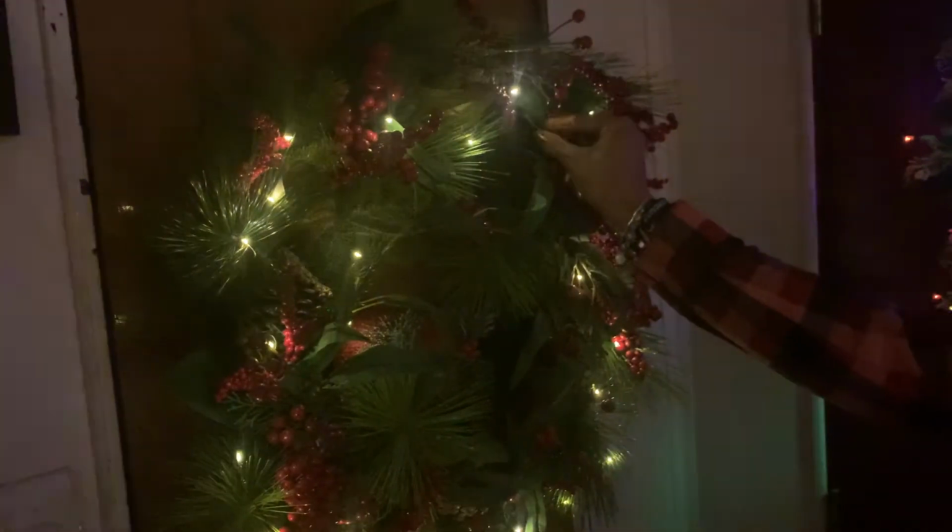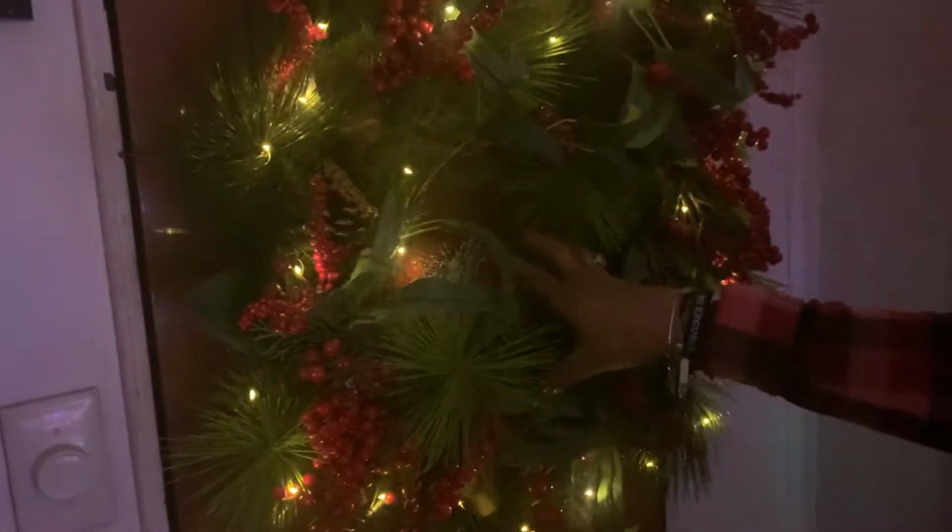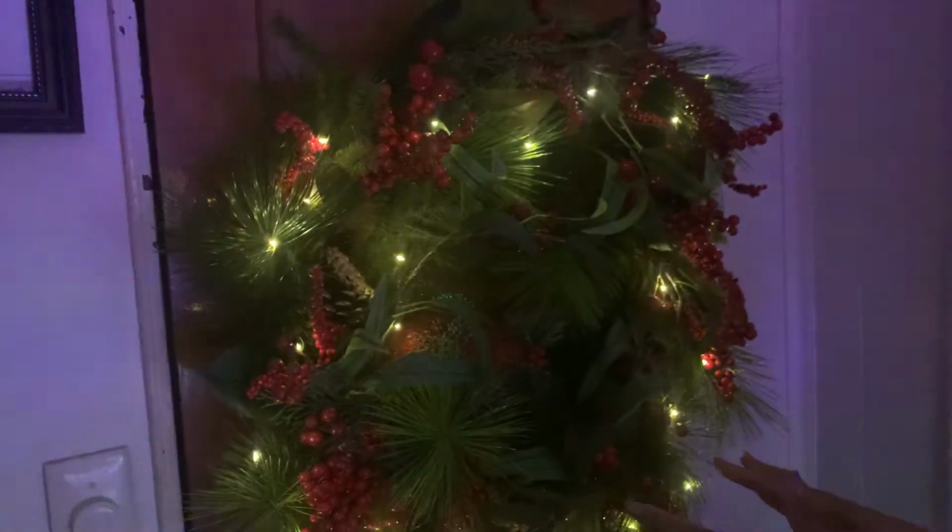because what happened is that it seems like after the first season, the lights went out, and because it had a candle right in the middle, sometimes I'll put a candle in the middle, but this time I just put the lights on the outside, and I may still put a candle in the middle, we'll see. But the lights went out, so by having battery operated lights, I was able to make it even brighter and even more festive.